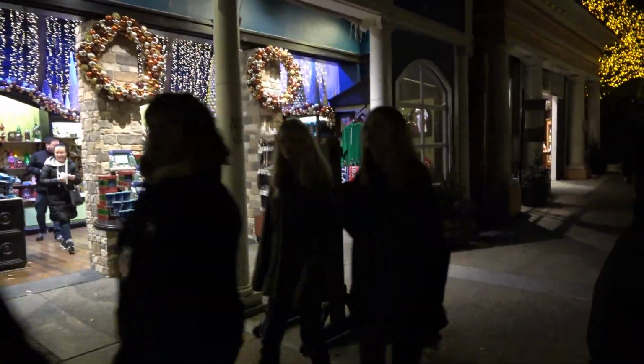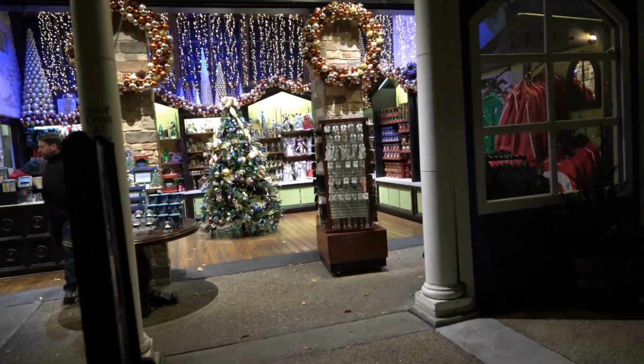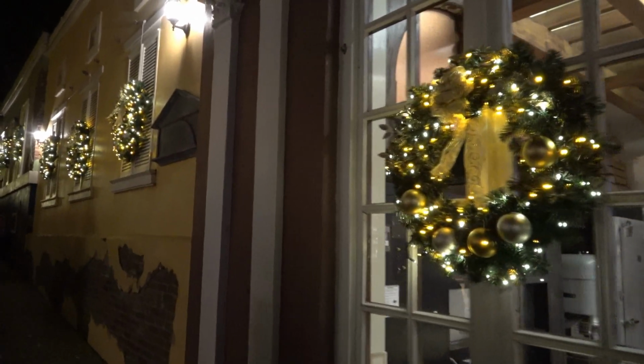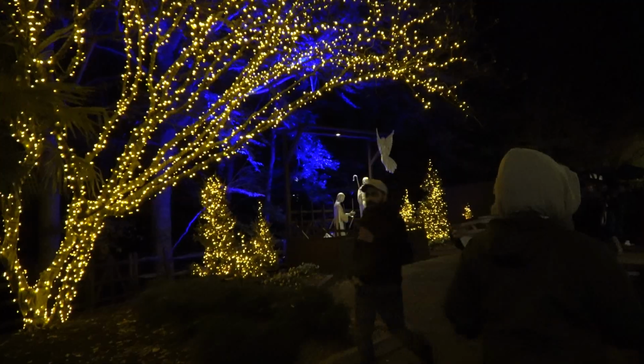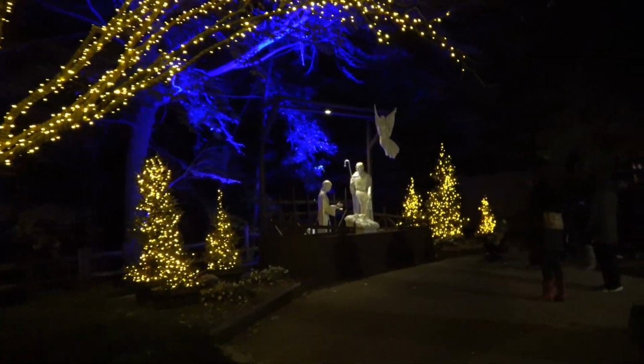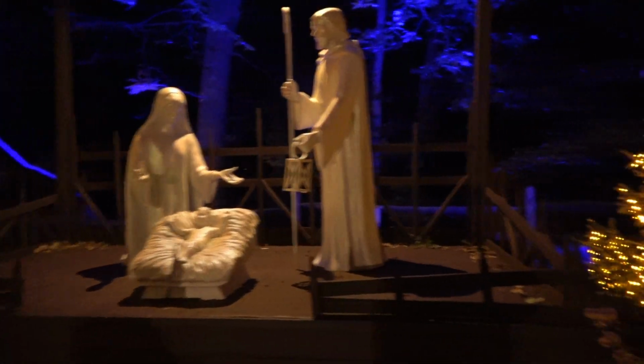Wow. And this is what I want our house to look like. Lots of shiny stuff in there. Good photo op for the family.